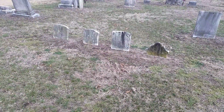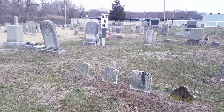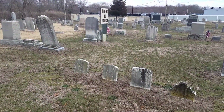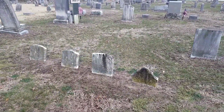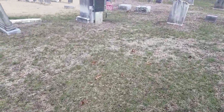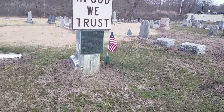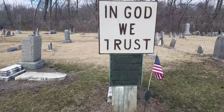Totally weird. I took out my phone to start recording these four sunken headstones and the sign that I found, which actually has something on it. I'll get to that in a minute. But my phone rang, and it was a cell phone number because it had a 1609 number. So I picked it up, nobody answered, and then they hung up. That is weird. But this is the sign I wanted. This is the sign I saw from the road.